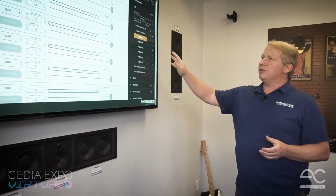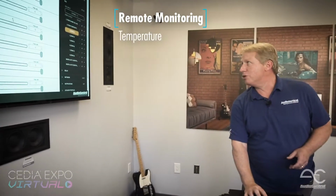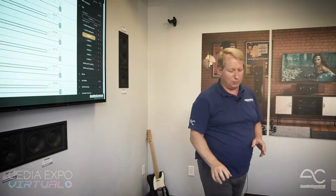Now the backbone of this is a DSP network that allows us a number of key features, including remote monitoring capabilities of temperature, protection mode, and status. But the new GUI interface you'll see here is very exciting, as it gives easy access to key features and functions without too many drop-down menus.